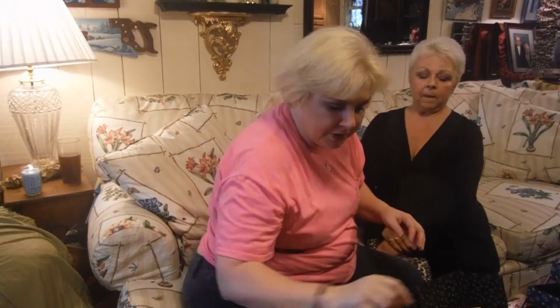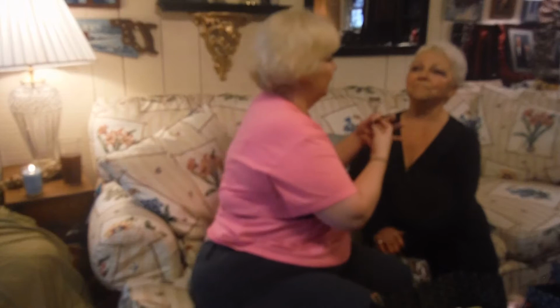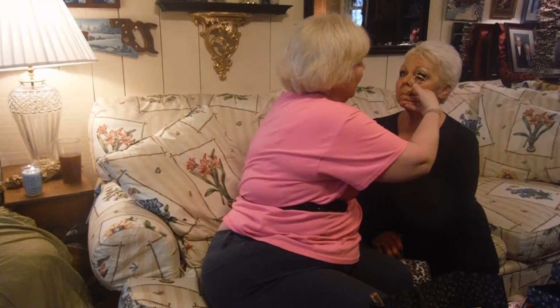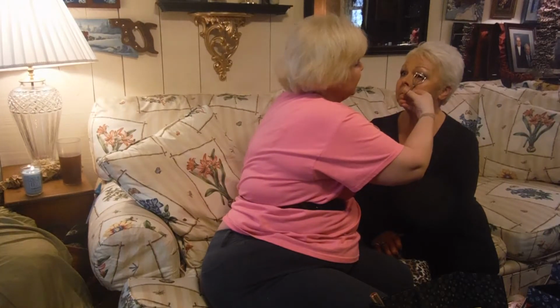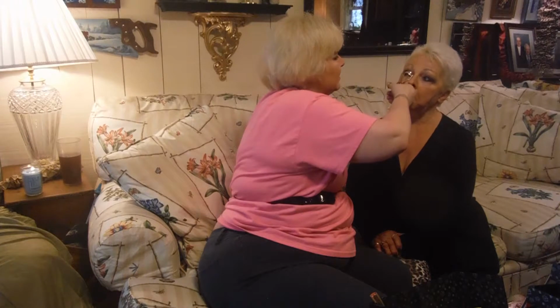Okay, so then what I'm going to do is take my trusty old, this thing is very old, this is probably as old as I am. And you stick it on there and just squeeze a couple times. Same with this one.